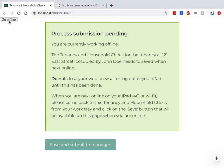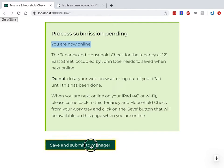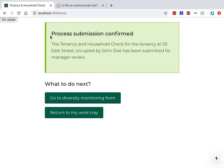When you are back online and can submit this process to the housing manager, you should see the button light up again, and an indicator saying that you're online and can continue with the process. From there you can click the button to submit, and then you'll receive a confirmation page telling you that this is done now. You can go and do what else you need to do.